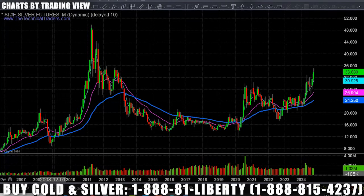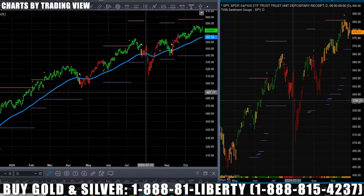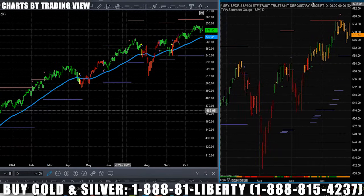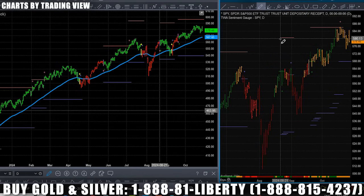Yeah, we definitely have a little bit of weakness in the stock market. Let's take a look at the sentiment chart here. On the right-hand side is our sentiment chart. This is a special formula that I use to get a gauge of when people are really scared and what they're doing.